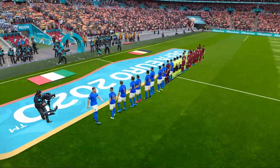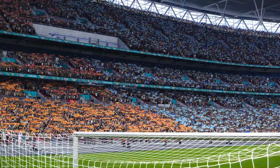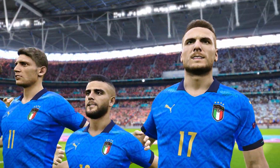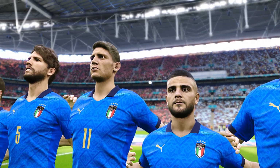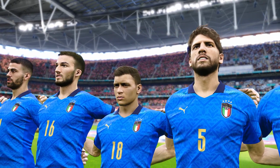The pitch looks terrific. The players are ready to get started, and we cannot wait for the contest that lies ahead. Well, it is a great view inside Wembley. It gives it that special feeling no matter which match it is hosting. And so we stand for the anthems.